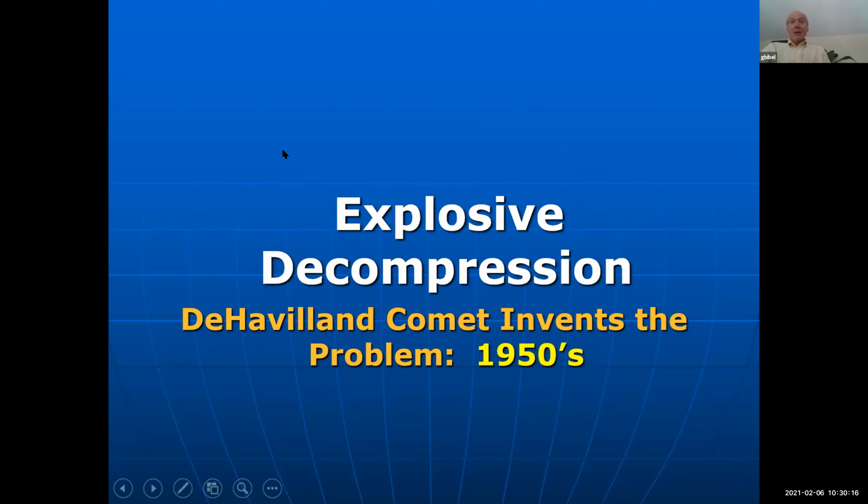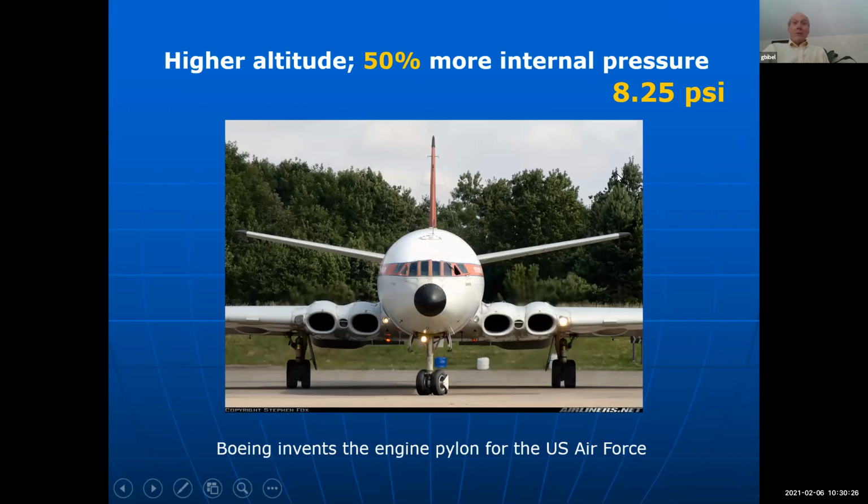And I like to talk about explosive decompressions because there are numerous interesting engineering issues. The de Havilland Comet invented the problem in the 1950s. This was the first commercial jet passenger plane. If you ever look at anything historical about the Boeing 707, they'll say it's the first successful passenger jet. This is the first unsuccessful passenger jet.